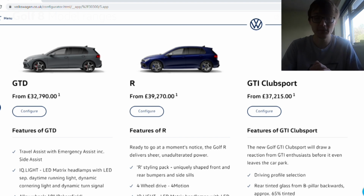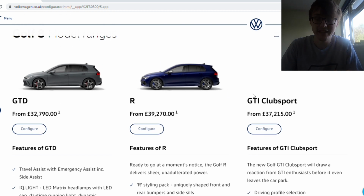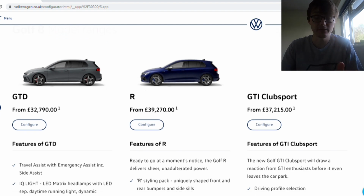Great news that in the last couple of days we've been able to actually see the official prices. Higher than I probably would have wanted, and higher than a lot of people have said. A lot of comments recently, which has been fantastic, and 99% of them are saying it's very expensive, particularly the Mark 8 Golf R. But a lot of people have said that the GTI Clubsport, interestingly not shown with a little image here, could actually be the pick of the range potentially. I'm going to go through that and my thoughts on it.